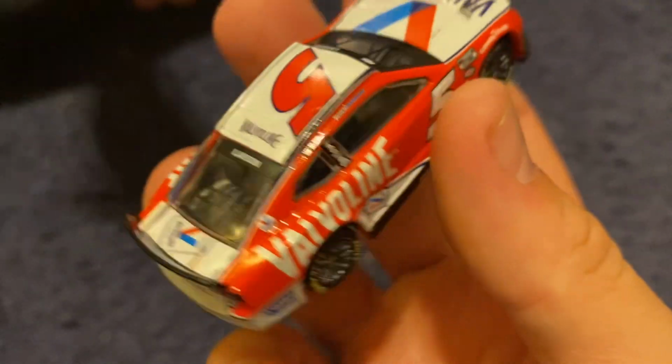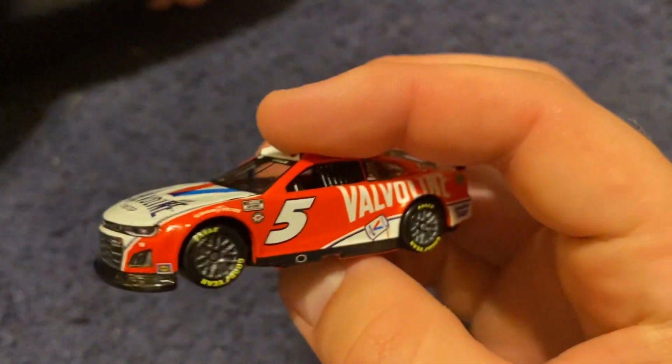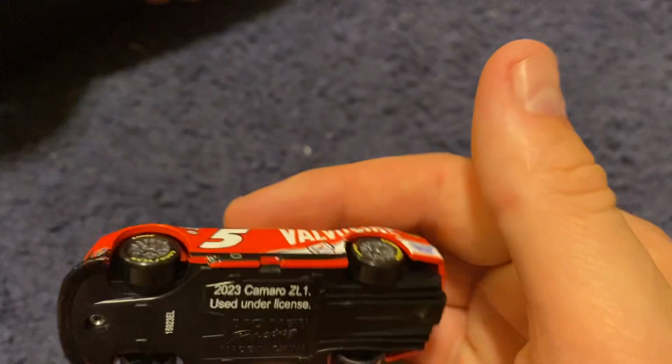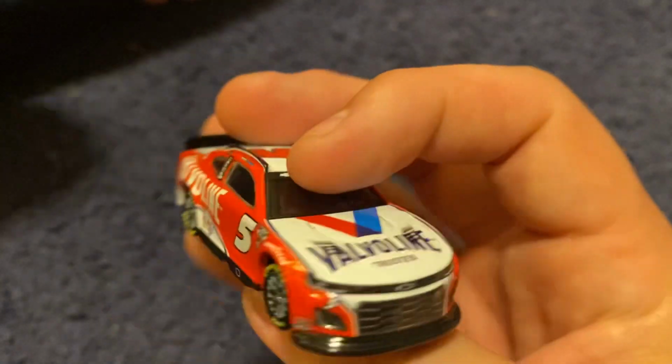I haven't had this one. You need the big car. I got the one from the first year. Overall, it's pretty nice. They just made that one. The big one and the little one.